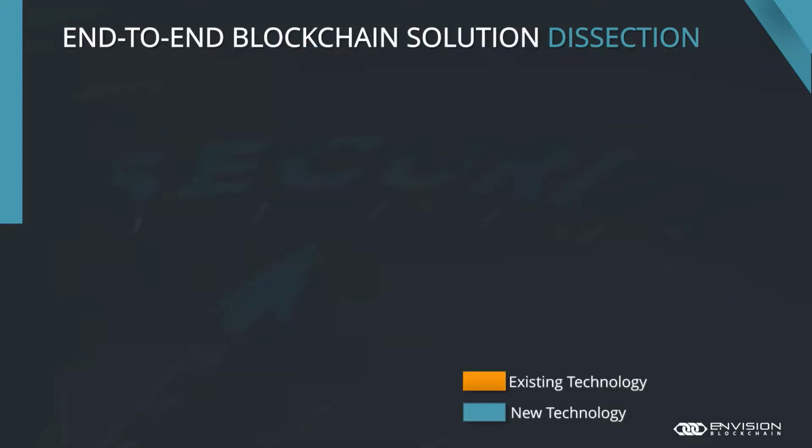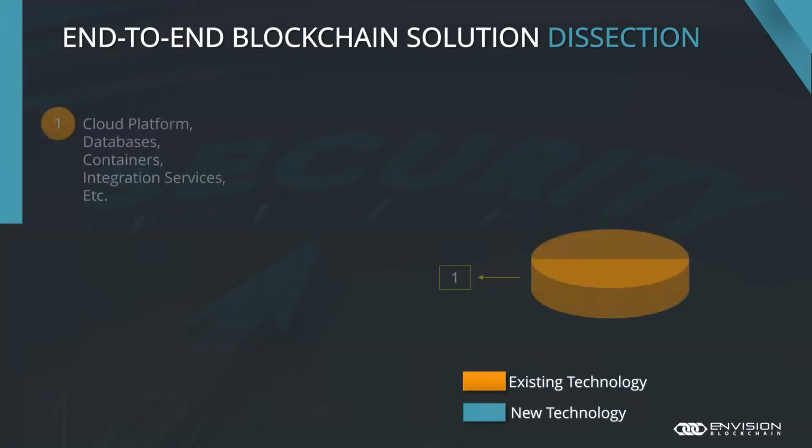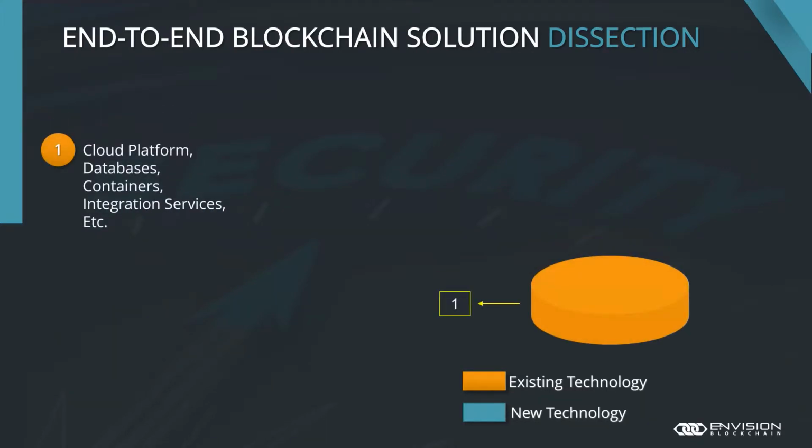So now, getting onto this topic: an end-to-end blockchain solution dissection. Let's dissect for a second what we mean by an end-to-end blockchain solution. At the very beginning, at the base level, we have our cloud platform: your databases, your containers, your integration services, etc. That's nothing new. Let's call that, in orange, our existing technology. We've already got all these cloud platforms approved for our business. We've already pen tested and stress tested them, and we've already started to migrate to the cloud, right? Because now we trust it.